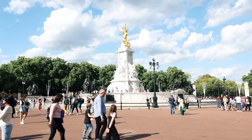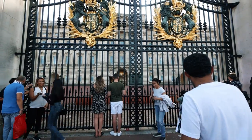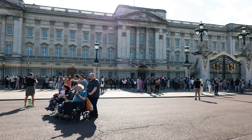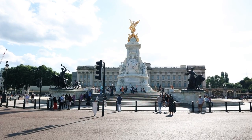Yes, that's right. We are here at Buckingham Palace, where the Queen resides. It's quite magnificent, isn't it? It is. The flag is flying, which means the Queen is in residence here. Could you imagine how creepy it would be to look out your house and see all these people just standing outside your house? I wouldn't like that. I'm sure she's used to it. She's been doing this for 50 years, but that would be strange.